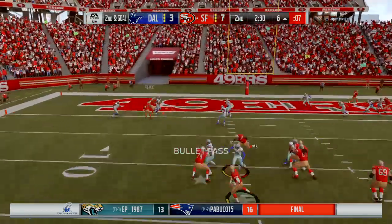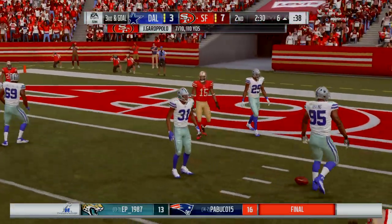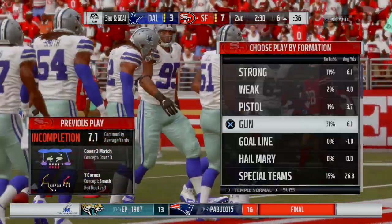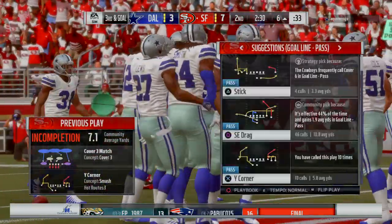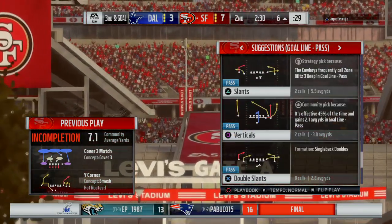Here's Garoppolo to throw. Oh, the rookie nearly had the pick. Probably should have had it. 3rd down now. Not only did they drop what looked like an interception in the end zone, they blew a golden opportunity to shift the momentum.